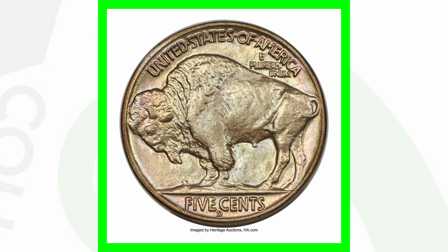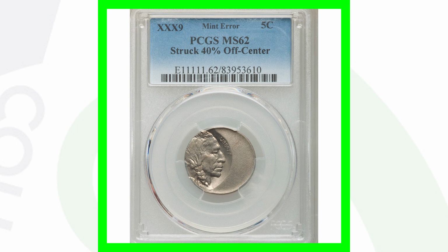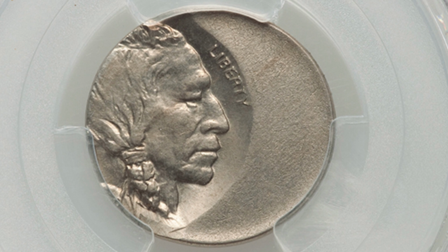$4,000. Unbelievable. Now here is a no-dated Buffalo nickel that has been struck 40% off center, graded by PCGS at a mint state 62, and this coin sold for $660 at auction.